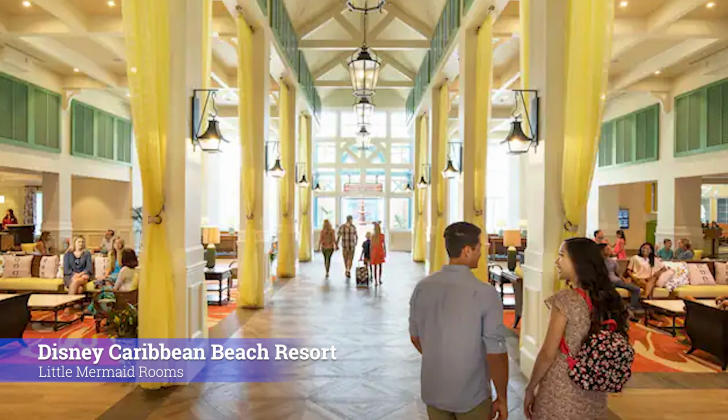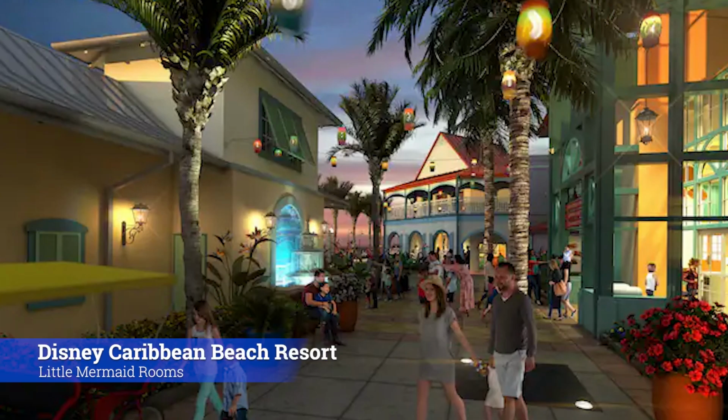Now, normally on the website you get a pixie dust message stating that there is construction within the hotel you're booking and that there could be noise. We have noticed that Disney's Caribbean Beach Resort has removed their notice, so the rooms, we presume, are completed. We have seen some people staying in them, so we're presuming that's them all being completed.